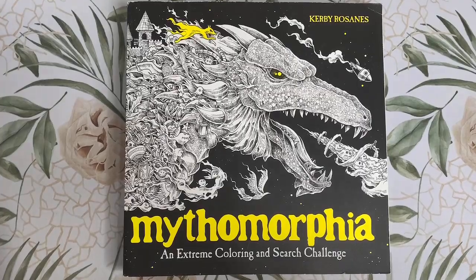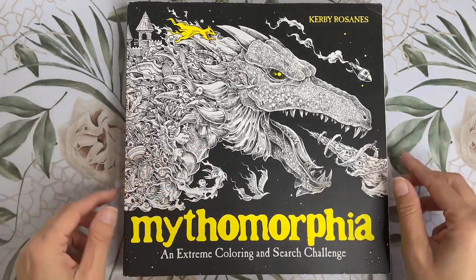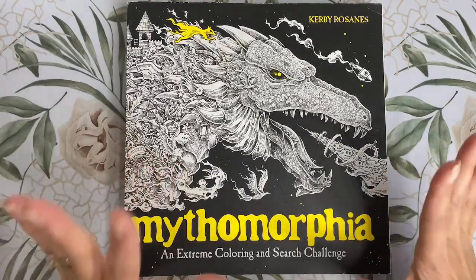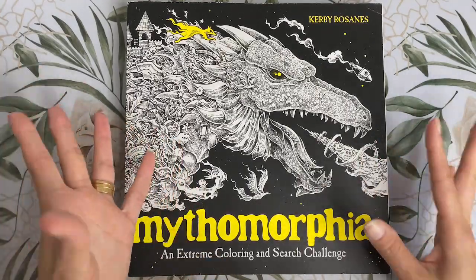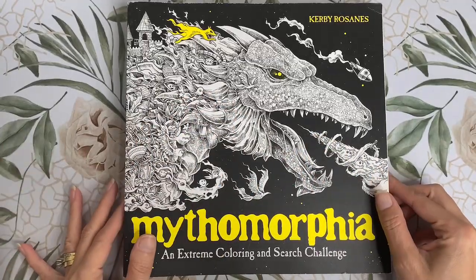Okay, next up we have Mythomorphia, my favourite in the Morphia series. I haven't coloured in this anywhere near as much as I would like to. In fact, I've barely coloured in it, and I'm desperate to colour in this one, but being so busy with Worlds Within Worlds and now Fragile World, I will colour in some more. I've actually marked some that I really want to colour in as well.